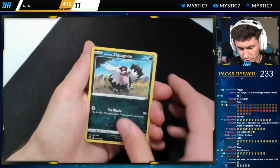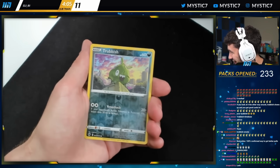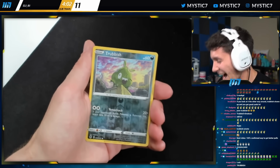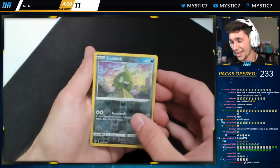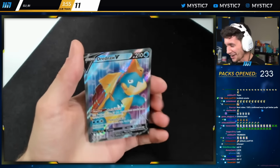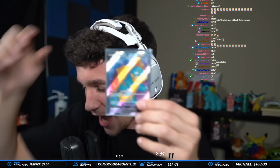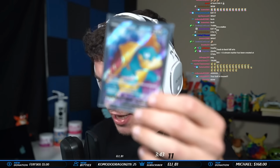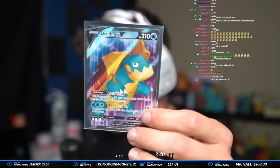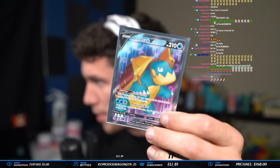Carvana, Zigzagoon, chat. Oh, no. It's a reverse holo Trubbish. I'm not going to eat him. I'm not going to eat him, okay? Because it's reverse holo. And underneath them, oh, it's another Dreadnought V. It's another Dreadnought V. Oh, my God. That's two in a row. Two full art Dreadnought V in a row. Oh, my God. No, we're going to keep him alive, okay? Look, see? We spared him, and he gave us a little luck, huh? See, the cards earlier, they were just warm-up cards, baby.